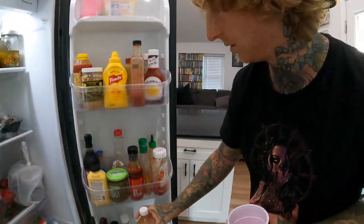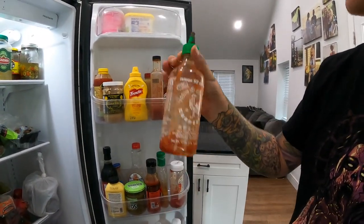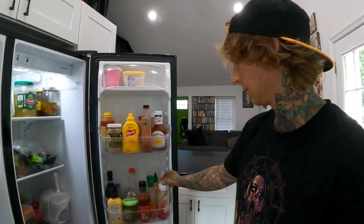We got Tapatio, another big contender for first. We got Hank's, Tapatio, and Sriracha. Like this, I can't throw this away because I could probably use it on one more thing. Diet cheese.